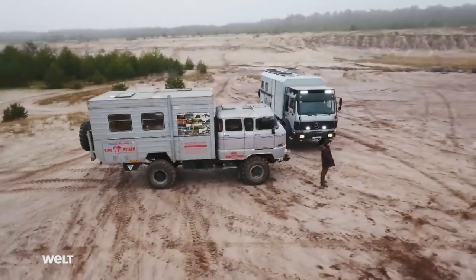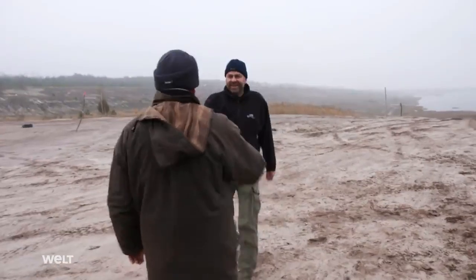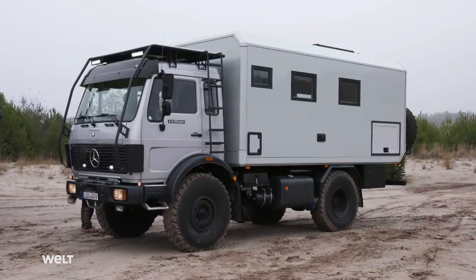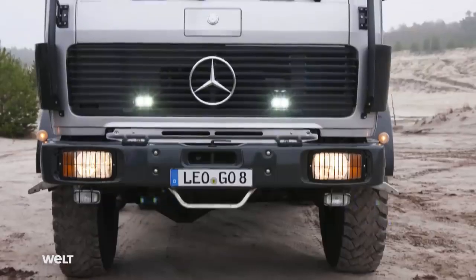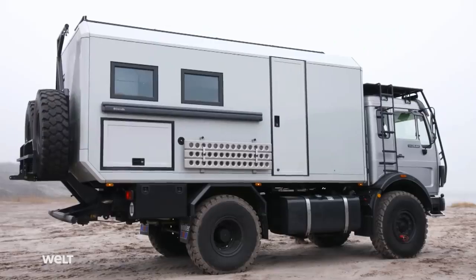After 12 months, the Fire Brigade project has been completed. Stefan Sieber, who runs an advertising agency, is the new owner. He has realized his dream. An all-wheel drive, long-distance motorhome with a 900-liter tank for exploring the world. It has cost him 250,000 euros. In some places, you can get a house for that.